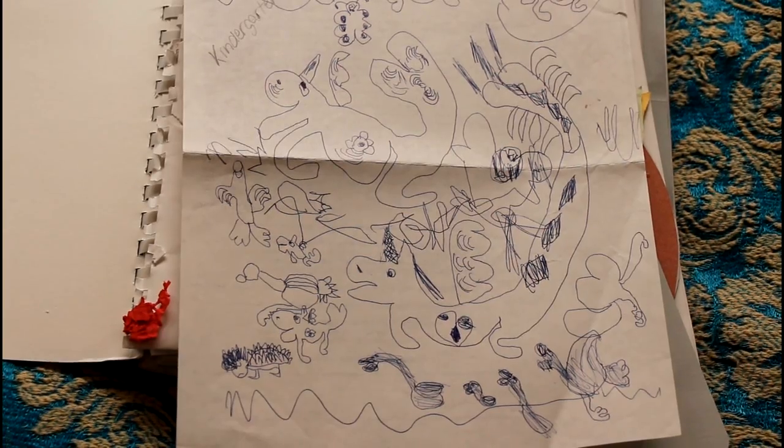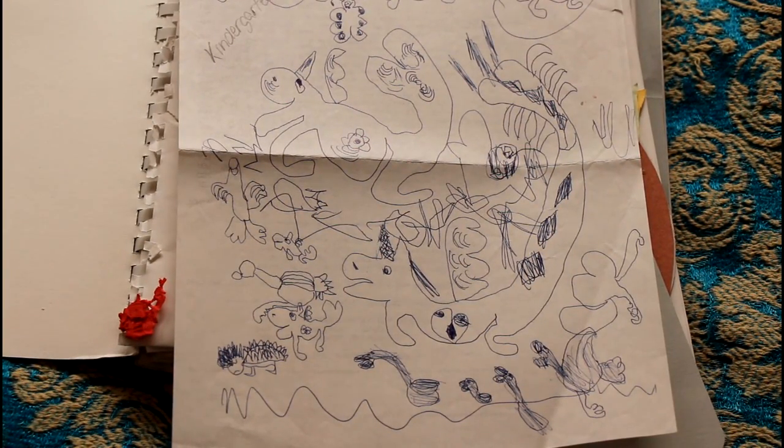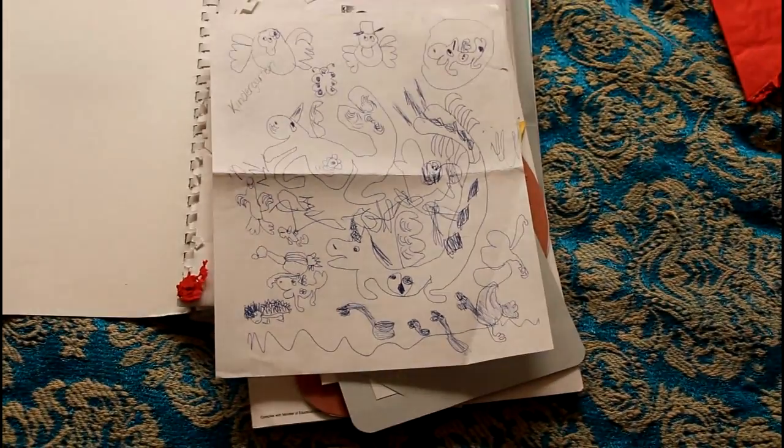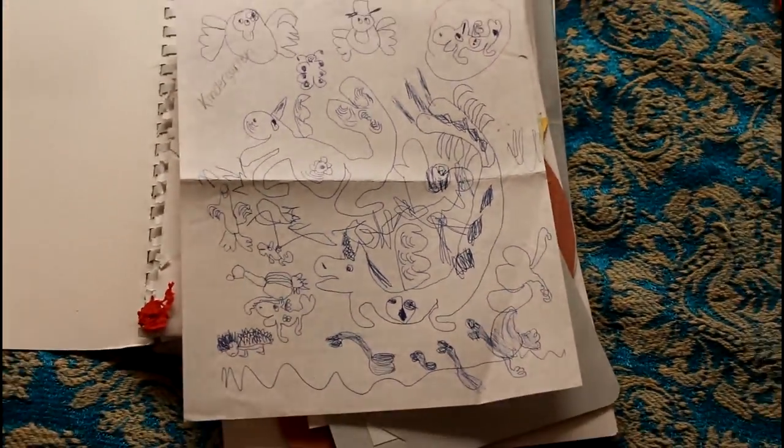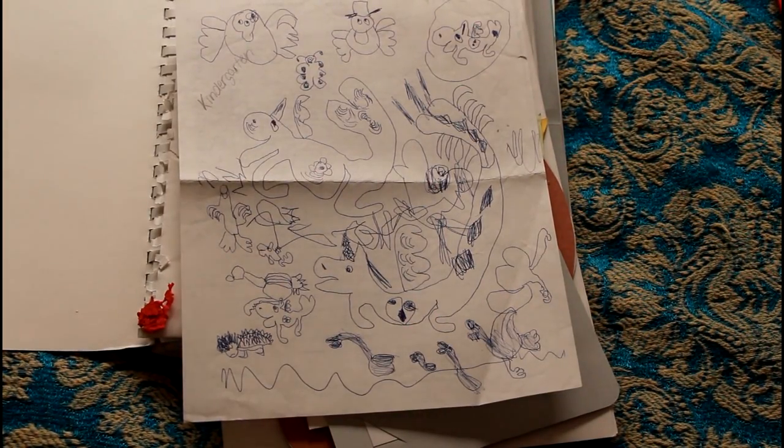I found that really weird because I just did a drawing and painting of some mermaid unicorn dealios, and I didn't know that I had already thought of that when I was in kindergarten. I thought that was kind of cool.